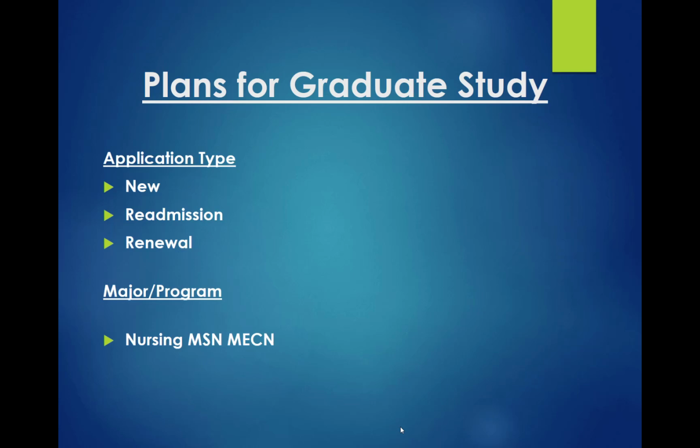All right. So I know Rhonda went over basically the application types earlier in terms of readmission and renewal, but I'm assuming everybody here will be a new applicant.